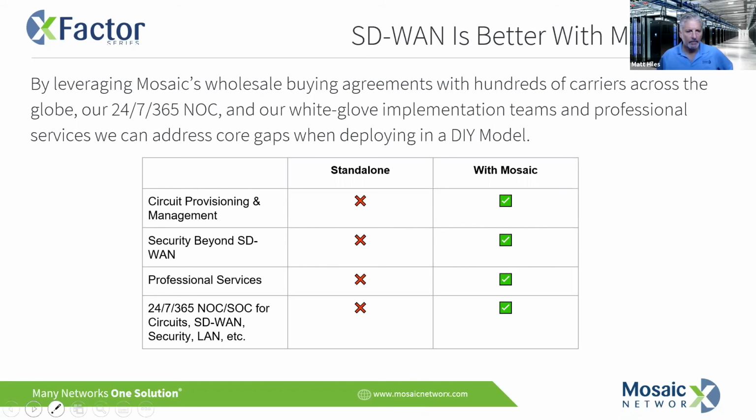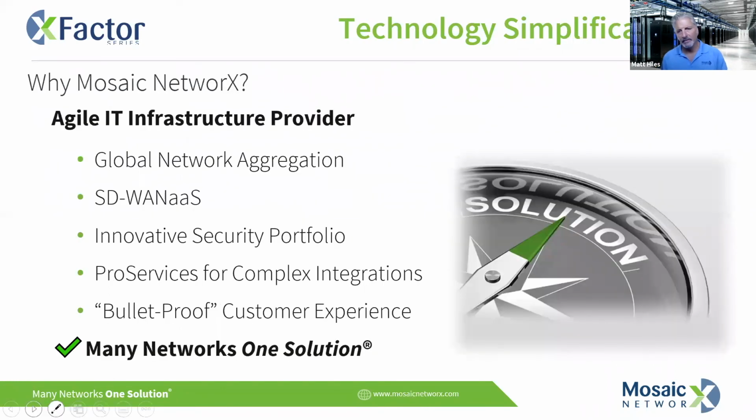So I'm having a little problem with my pointer here, but trying to get to the last slide. And there it is. So just as a wrap, and thanks for those who stuck around till the end. I think we've got a couple of questions and we may have answered those.